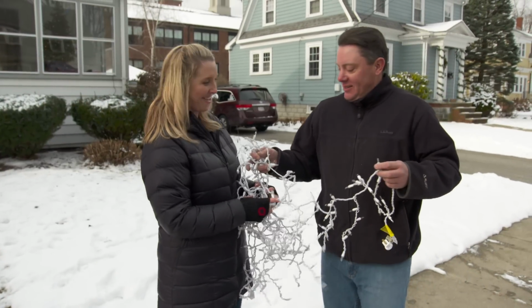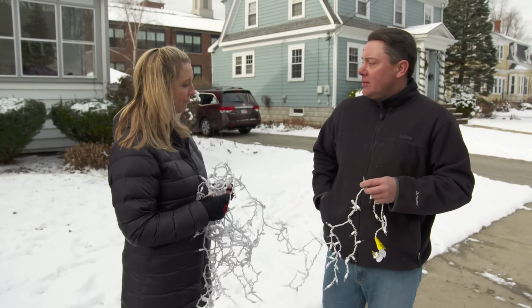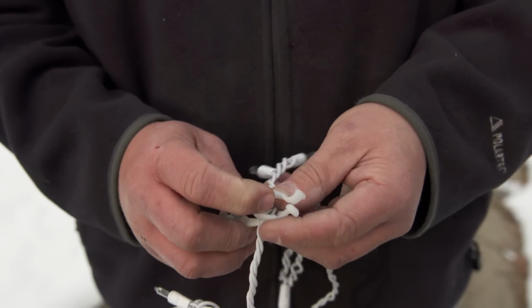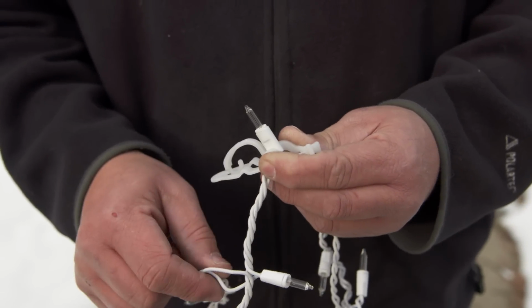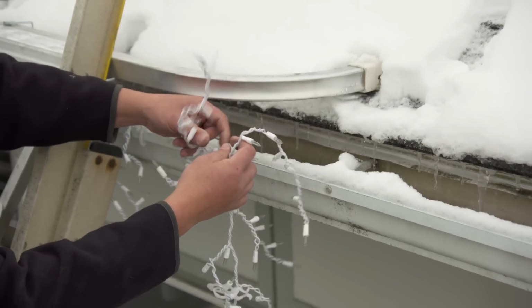Now for the fun part. All right. We get to start installing the lights. So we're going to start with the icicle lights in the gutter. Okay. To do this, we're going to use a clip. This little special clip actually clips onto the lamp, like so. Oh, cool. And then this piece will slide over the front of the gutter and hold everything in place. Great. We're going to do them about every foot or so. That way it stays nice and straight, and then we'll move on to the next set.